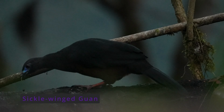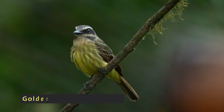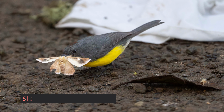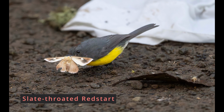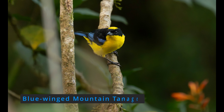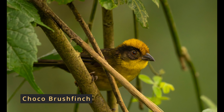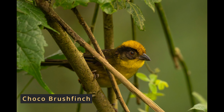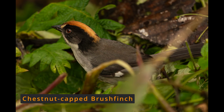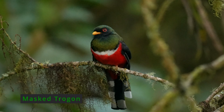And as the morning went on, the moth trap attracted more and more species. And even though a lot of these are considered common species for the cloud forest, I still couldn't get over the fact that they just kept flying in over and over again. It's always something new. Even some of the heavy hitters showed up.